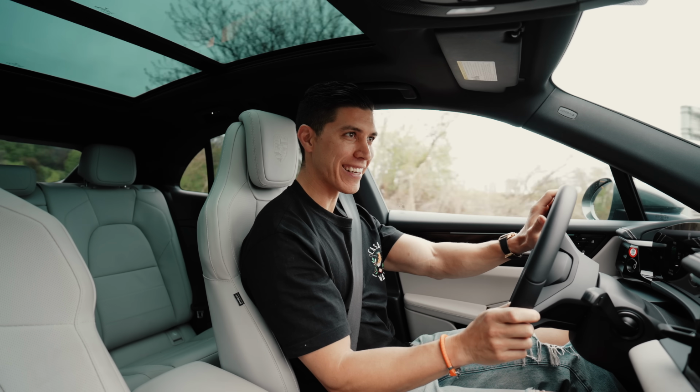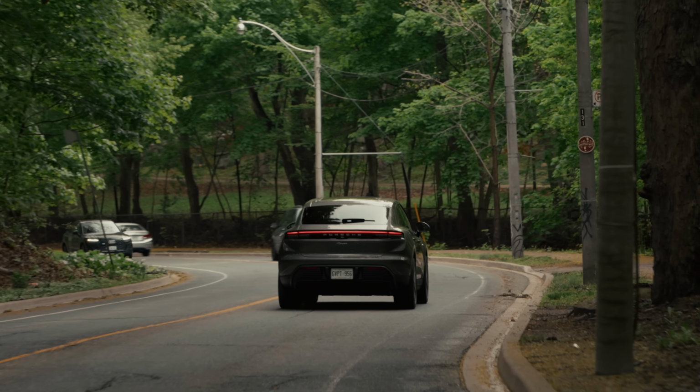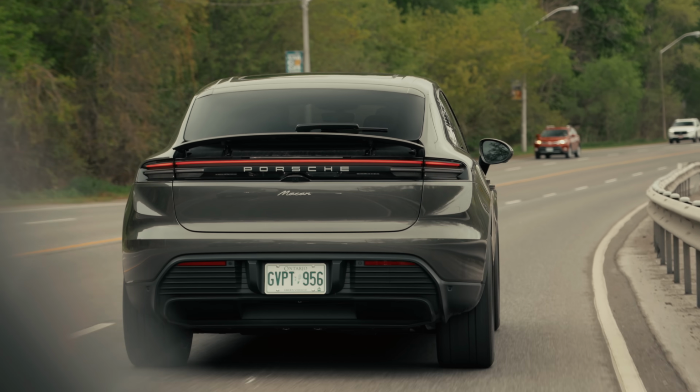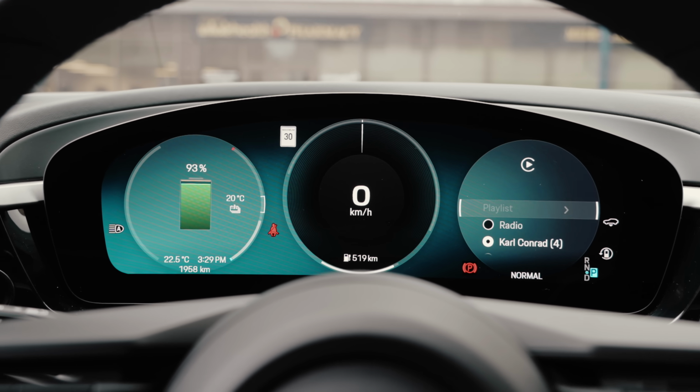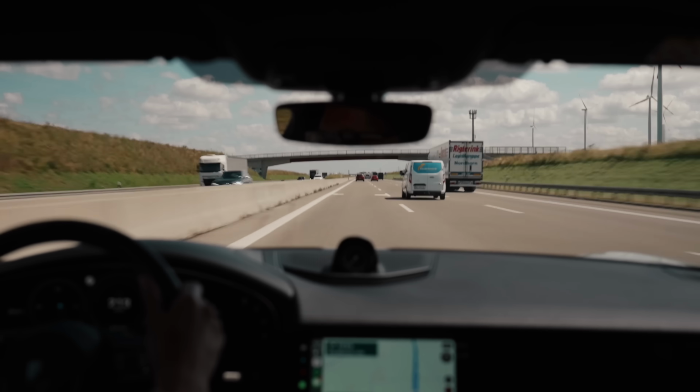Okay, so hot take here, initial first impressions. When I first picked up the car, it was just under 500 kilometers of range. I'm gonna talk about range later on. We're now sitting at just over. I believe the range here is over that 500 kilometer mark, which is great. Obviously way better than, say, the first gen Taycan.